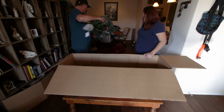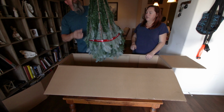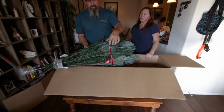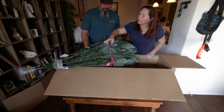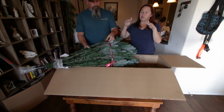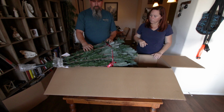So number 2. And then the big mama, the bottom portion. Weighs a couple pounds. Again, it's tied together nicely because the very bottom portion and the middle portion do open up. So it looks pretty good.